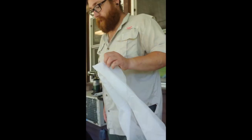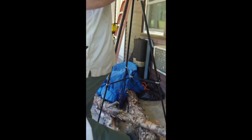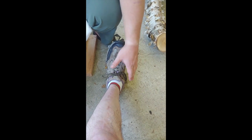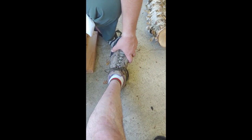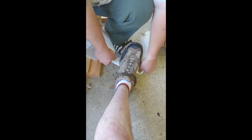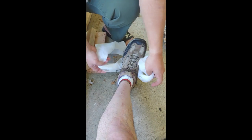All right, and we're going to go down here to a foot that's not mine. So Craig has just sprained his ankle out on the trail. We're going to leave the shoe on and tightly tied. This is part of what helps secure this. So with your bandage here, we're going to go underneath by the heel, or right across the arch like this, around the back.